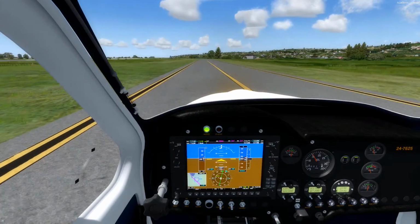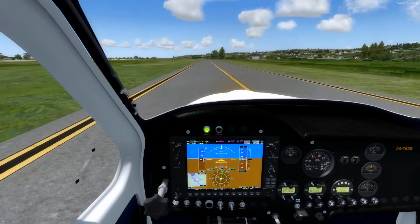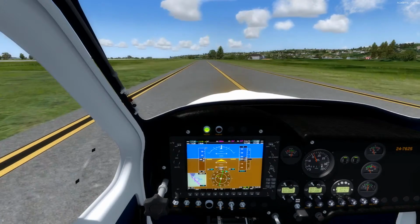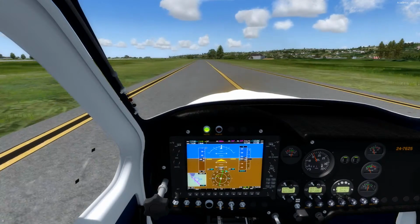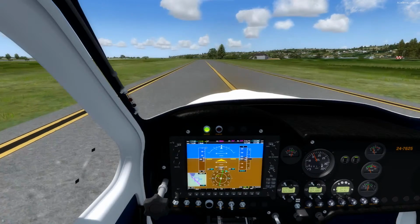And we'll use flaps position number 1 for departure, and we have everything set. We don't have the specific squawk yet. Maybe we'll use the older one from previous flight, but we'll see.